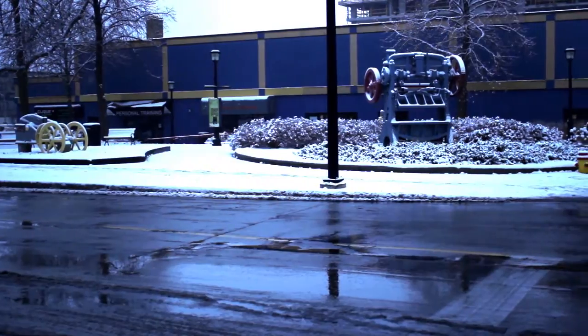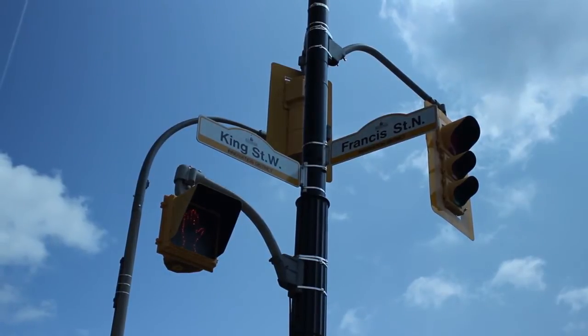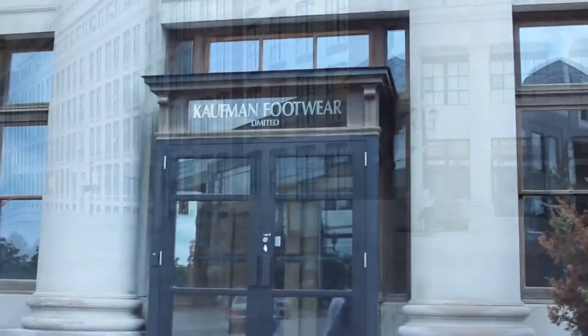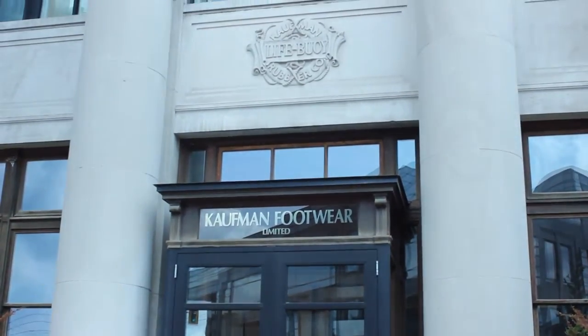The ones that I'll be talking about now are located on Francis Green on King Street opposite the Kaufman Lofts, which used to be the old Kaufman footwear plant. A very significant piece of industrial architecture in its own right.